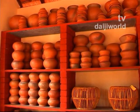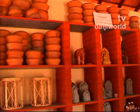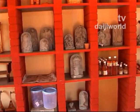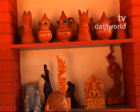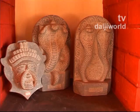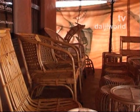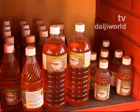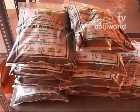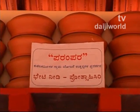This artisan village will have around 12 to 13 crafts which were existing earlier. Now we have already established the artisan village, and there are crafts like pottery and beaten rice, blacksmithy, carpentry, wood carving, stone carving, cane weaving, then oil extracting with the traditional method with the Ghana. All these things are already established, and the handloom, etc., are already in place.